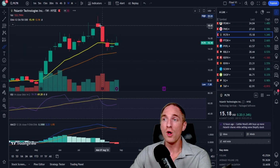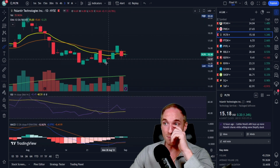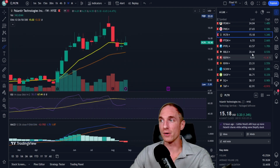Monthly bulls in full control. Weekly bulls still have some proving to do here to push more into this move, reset the weekly uptrend to the upside. And daily bulls, I need to see them really push back into these highs here to really get this weekly move bounce higher, okay?